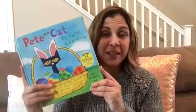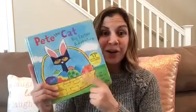Next one we have here, I got this one for my son. It's called Pete the Cat: Big Easter Adventure. We are big Pete the Cat fans in this household, so I got an Easter Pete the Cat book for my little one.